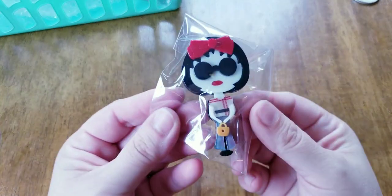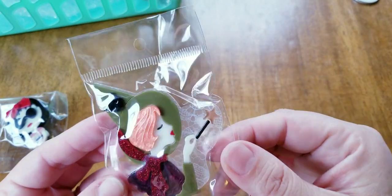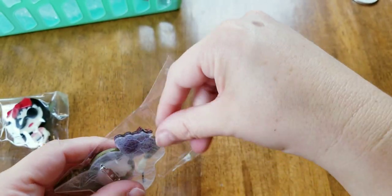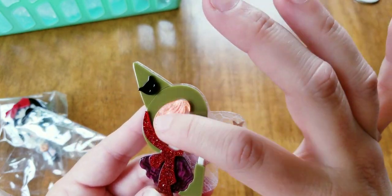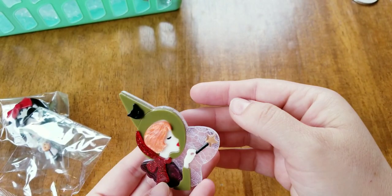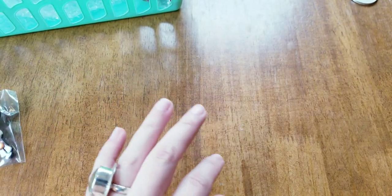So, look at this cutie patootie with her purse. This is acrylic. This one's way better in person. Oh my god, look at this. Look, it's like a witch. She has like a scarf. Look at the little glitter in her hair. The little black cat. She has a wand. Oh my god. Look, it's like a web in the back. This is like my new obsession now.